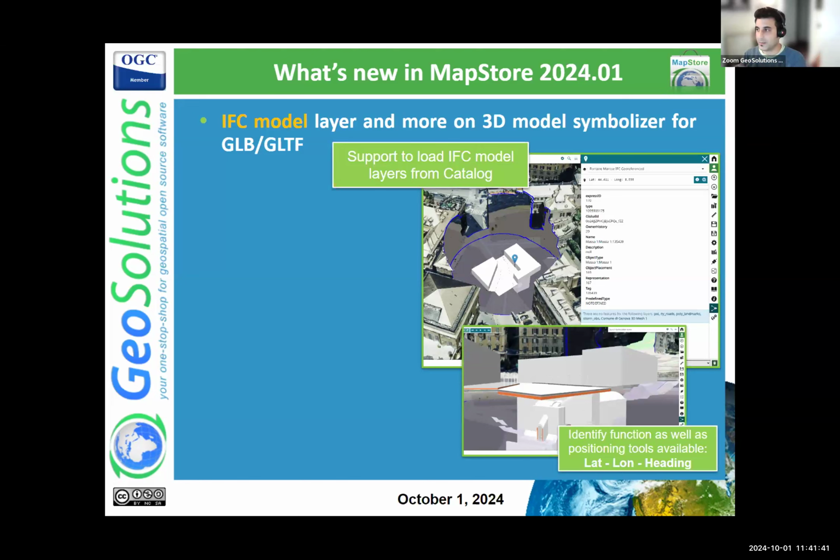This function is totally manageable from the catalog tool as usual, as it is also for other layer types like WMS and WFS. You can configure your catalog source for this purpose in order to load IFC models in a MapStore map. You can open the catalog tool and provide the URL of your IFC model, reachable online, to load it on MapStore.